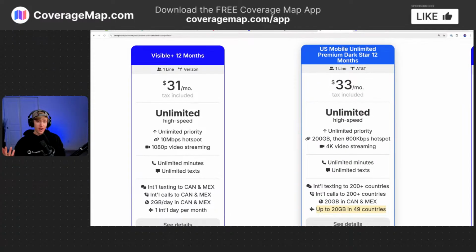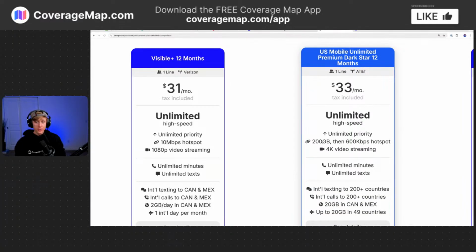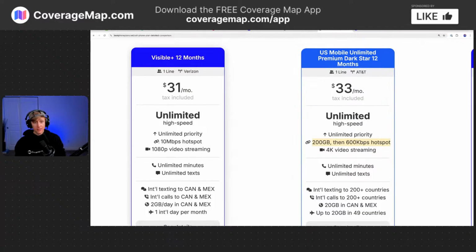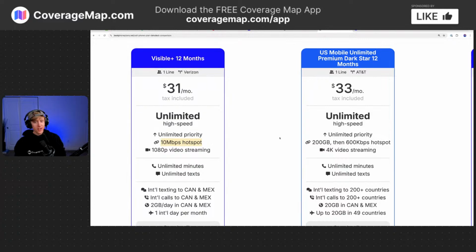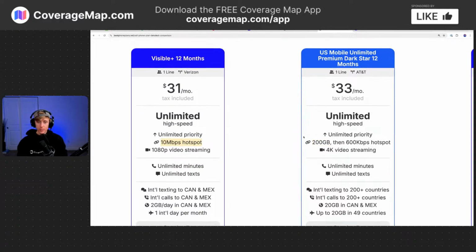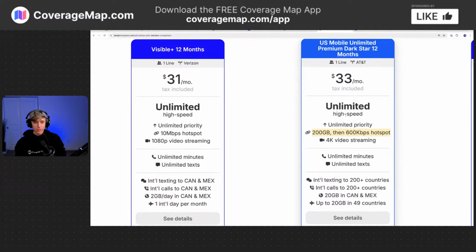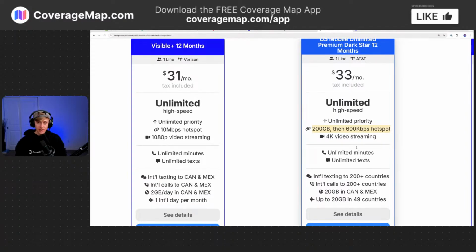Well, they're both phenomenal, but I think US Mobile does have the better features here. It could be worth it if you get better AT&T coverage or you want any of these features that US Mobile offers. I will say after 200 gigs of hotspot use, Visible's plan actually would be a little bit better because it'll be faster hotspot. In fact, after 100 gigs of hotspot use, Visible will be faster because it's 10 megabit per second hotspot versus 8 megabit per second hotspot on US Mobile. But both are phenomenal. I do think US Mobile has some extra features here, particularly in the international realm.